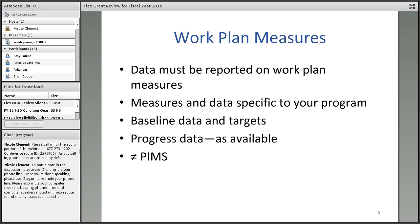20 grants have a condition on them to submit a revised work plan, and the most common reason for that condition was lack of data about the measures that you'd chosen. It's really important to emphasize that these are two sides of the same coin.